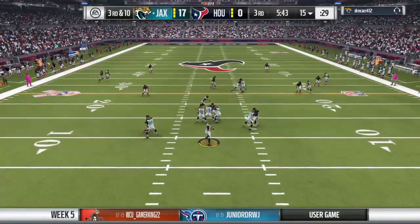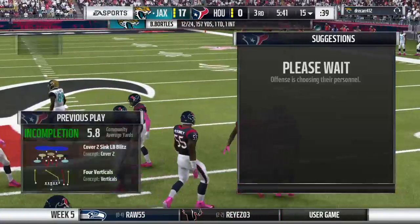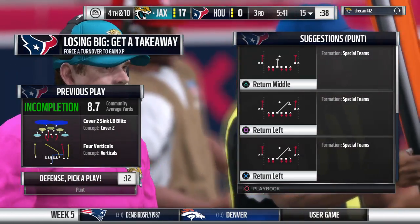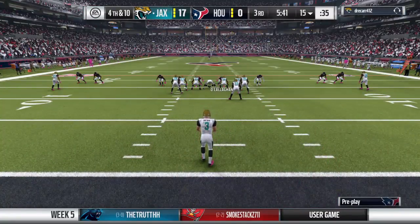Throwing, Bortles on third down. And that will be incomplete as well. Well, sometimes you just have to take things into your own hands, don't you? I mean, the offense is really struggling in this game. They're the ones keeping things going. They have to continue to play at that level.